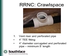We now move on to the steps for radon-resistant new construction within a crawl space. A vent riser and perforated pipe are placed directly on the ground within the crawl space. A 4-inch TEE fitting is used, made out of PVC. Within that fitting, we insert 4-inch diameter corrugated and perforated pipe, a minimum of 5 feet in length.